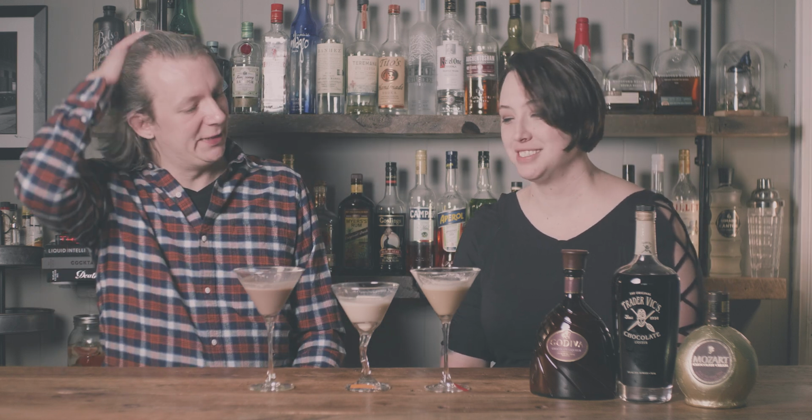So this one's going to be a little bit quicker because there's not a lot of notes. It's just rich, creamy, milky chocolate, and how chocolatey and boozy it is.